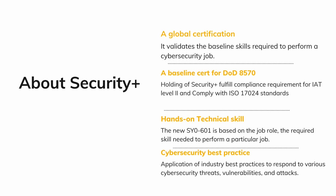So if a holder of a particular certification fulfills that particular requirement, it is hands-on technical skills. The new SY601 is based on the job or role of a particular individual, the skills that are required for you to perform a particular job. So that is how this new exam is tailored based on your function or the job or the role that you're going to perform in a particular industry in terms of providing service.